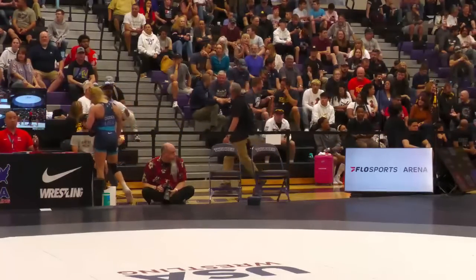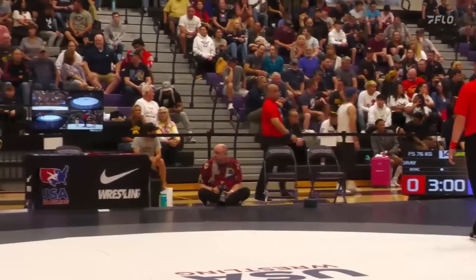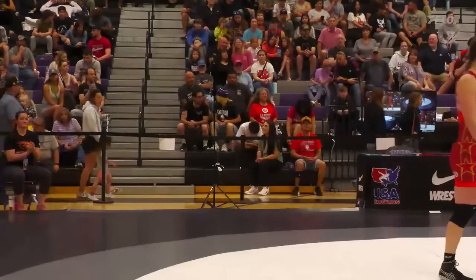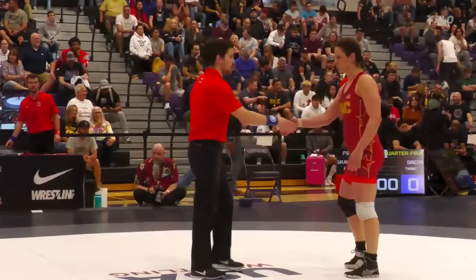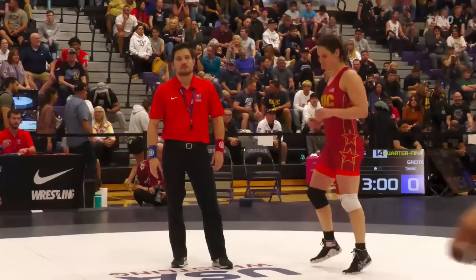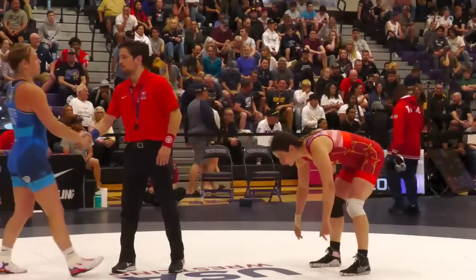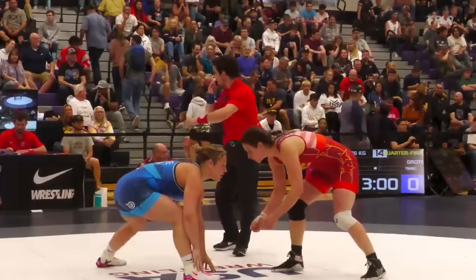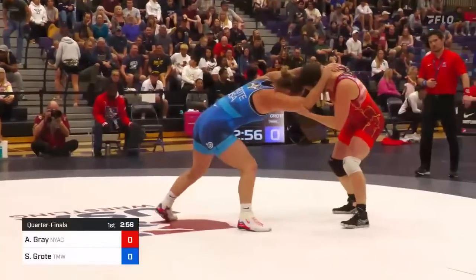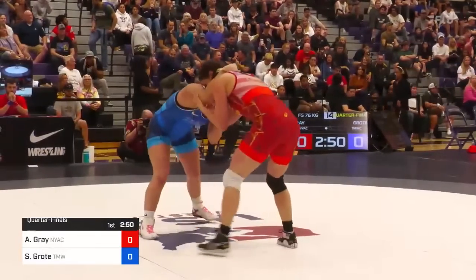Now we're moving up to 76 kilograms, where we'll see Adeline Gray against Skylar Grote. Adeline Gray, 6-time world champion, Olympic silver medalist. Adeline Gray is the 1 seed here. Skylar Grote, the 8 seed.